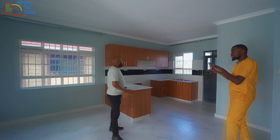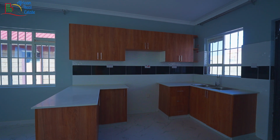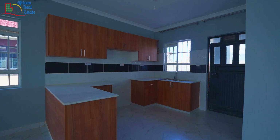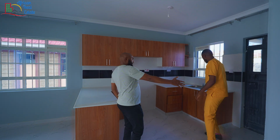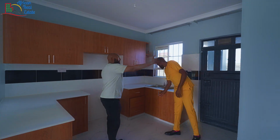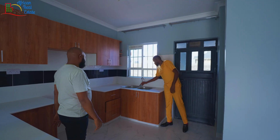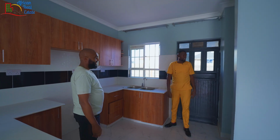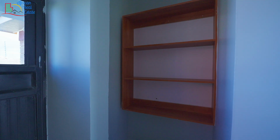So a standard kitchen looks like this. So in all the other units, this is what you get, just the way it is. Plenty of storage space. There's a pantry behind you there, where you can store your things, your food uncooked. Lower cabinets. And you don't have water, or you do? Yes, there is water. So this is the pantry. Oh, why is it so small?